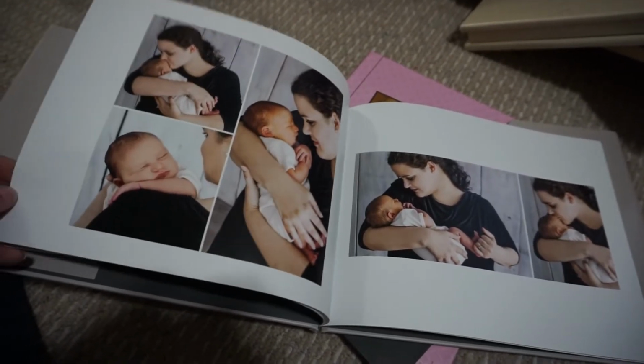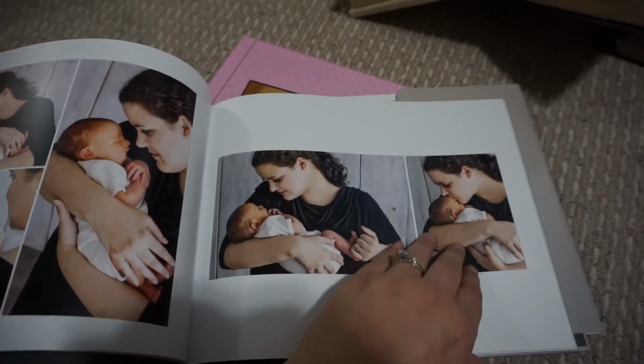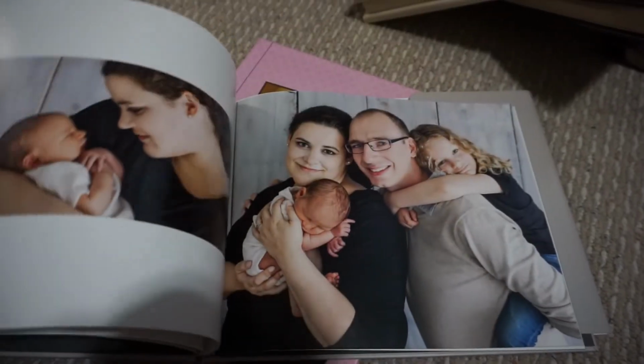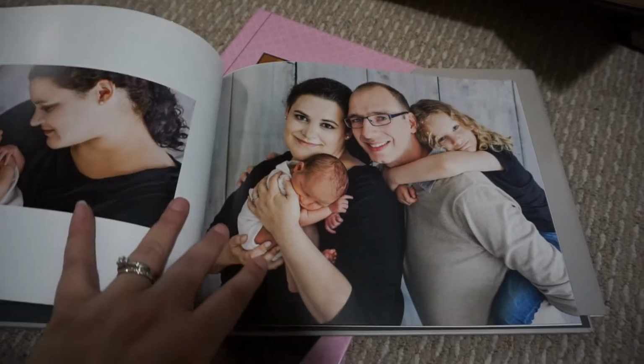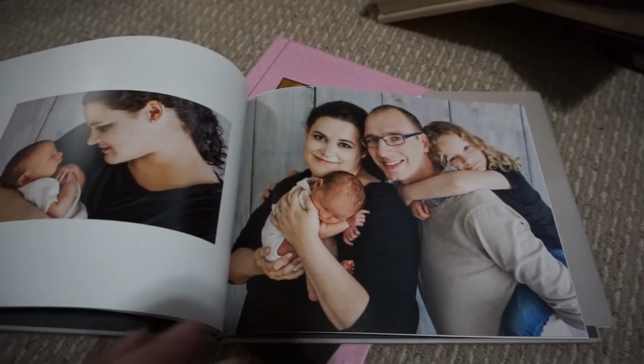I will say, I love these pictures of me with him, but I was struggling. I was 5 days postpartum, I guess. I was super dizzy during these poses that we did.